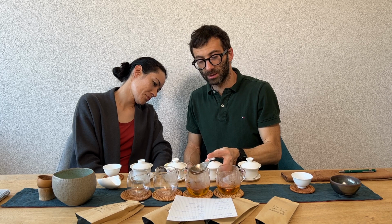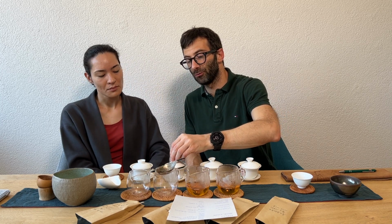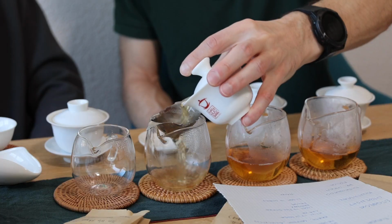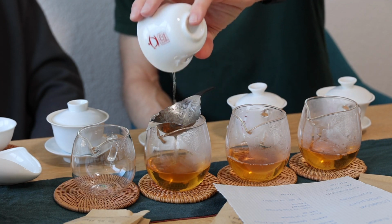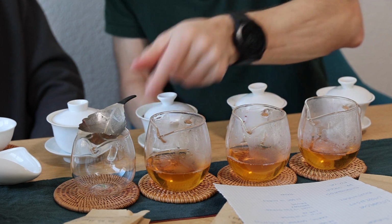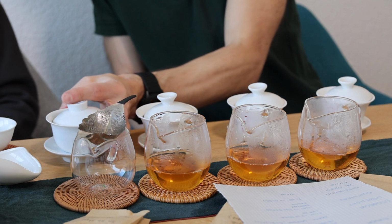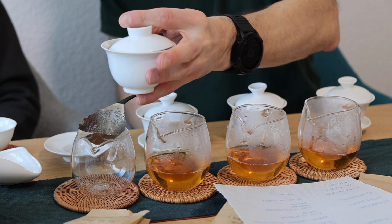Also, when you do longer steepings, it is much less problematic if you are off a little bit with the brewing time, because if it has been steeping 2 minutes or 2 minutes and 5 seconds, it's not a big difference. So usually that's what I do when I taste in parallel. I don't put a lot of leaves where I have to pay extreme attention to the steeping time. I put less leaves, steep for longer, and mistakes are not so important.